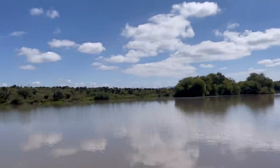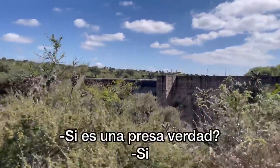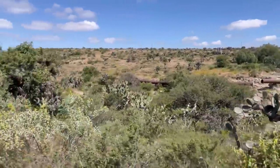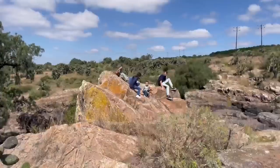So pretty. This is the other side of that dam. That's a dam, right? Yeah. We're gonna walk down here to see a little canyon area. But I will catch up.